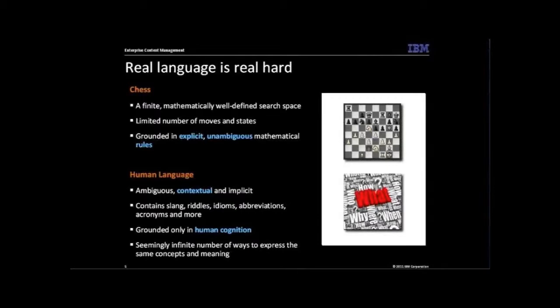Well, the next grand challenge is around human language. It's contextual. It's implicit. We speak in slang, riddles, idioms, abbreviations, and acronyms, you name it. And all of which is based on what we know. And since we know different things and have a different contextual understanding of them, oftentimes we as humans even have difficulty communicating with one another.